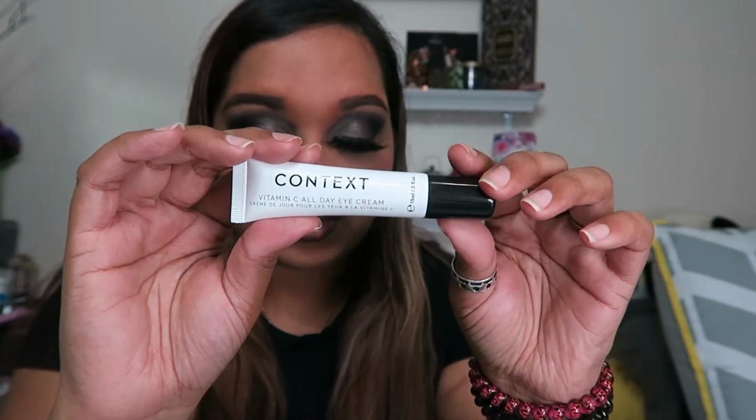The next thing I got was this Context Vitamin C Day Eye Cream. So this retails for $35 and I'm sure this is just the sample size, but this is really good to try because vitamin C is very good for your face, like to help get rid of blemishes and just to put more vitamins back into your skin. Definitely recommend this and I can't wait to use it either.